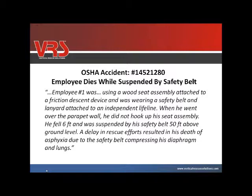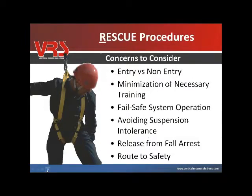He was successfully caught by his safety belt, but he was unable to be rescued within a short period of time. He didn't have the wherewithal to self-rescue, and the local emergency services was unable to get to him before he expired, and he died of asphyxia due to the safety belt compressing his lungs. So suspension intolerance is a very real problem, and it actually has resulted in death, even here in the United States.